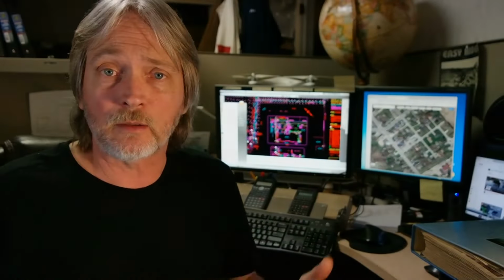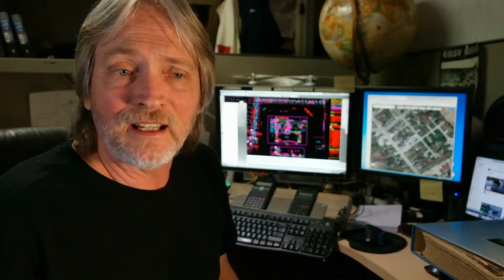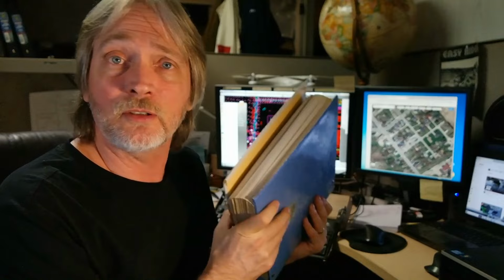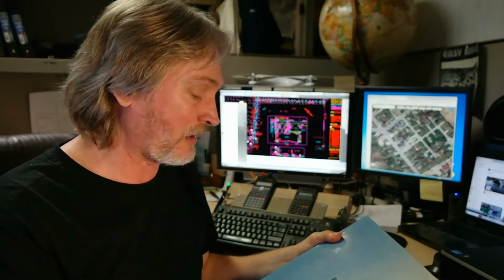Alright, I'm in my home office right now where I work and where I also edit movies. And I needed to find something in a photo album. So, remember photo albums? If you grew up in the 70s and the 80s, you knew what these things were. Not so much anymore. I don't think anybody keeps photo albums anymore.